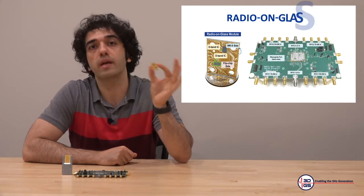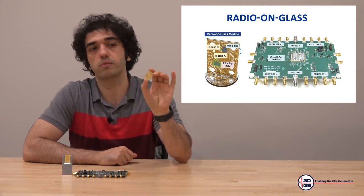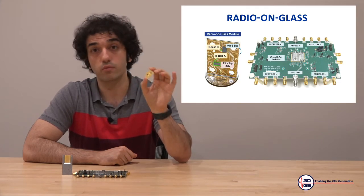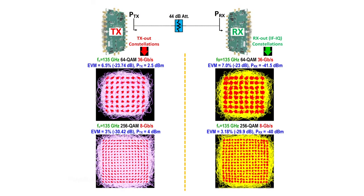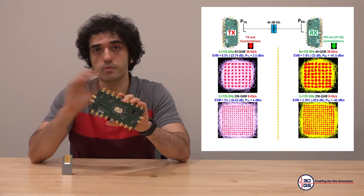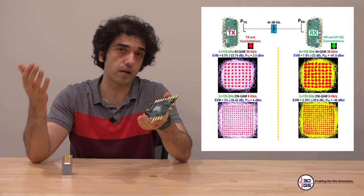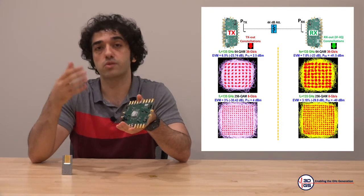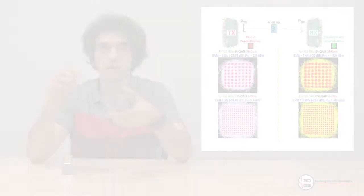We call this radio on glass, and we believe that this is the next generation of ultra high performance devices operating at these frequencies. We've created wireless links with these. By putting them on a regular PCB with a waveguide interface at the back, we have emulated a link of about 250 meters by putting a 10 meters in between, and we can do 256 QAM or even higher modulation up to data rates that support ultimately 100 gigabit per second wireless link using MIMO.